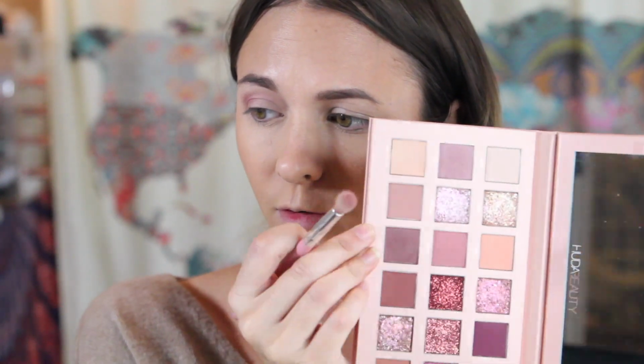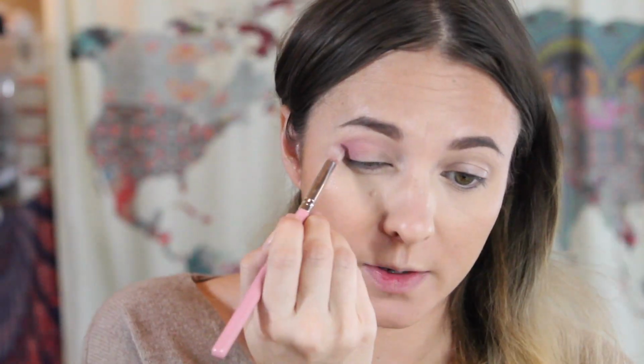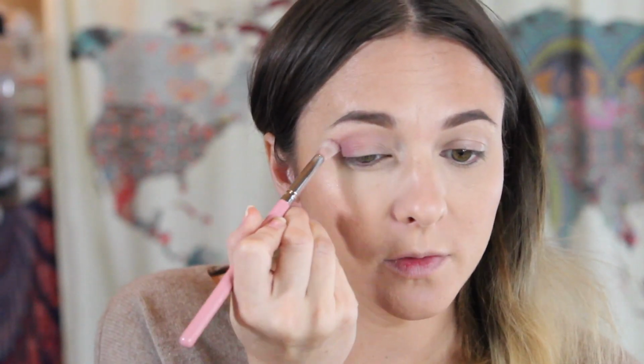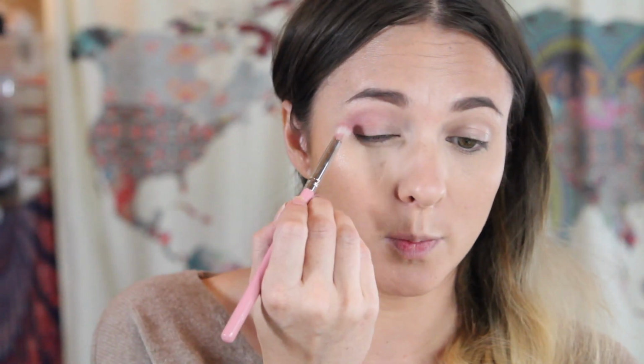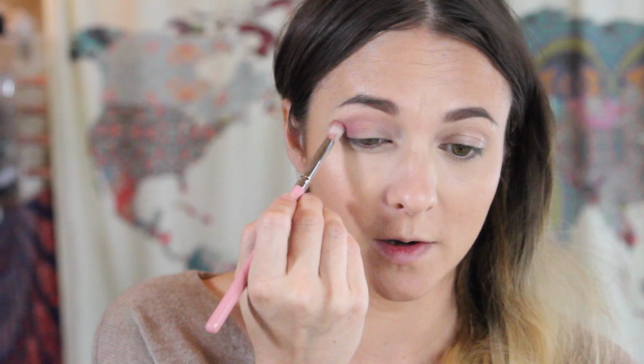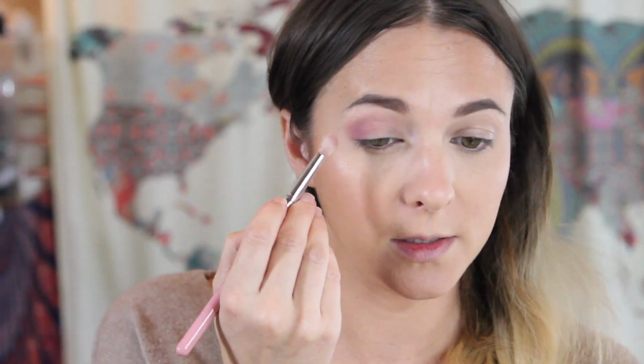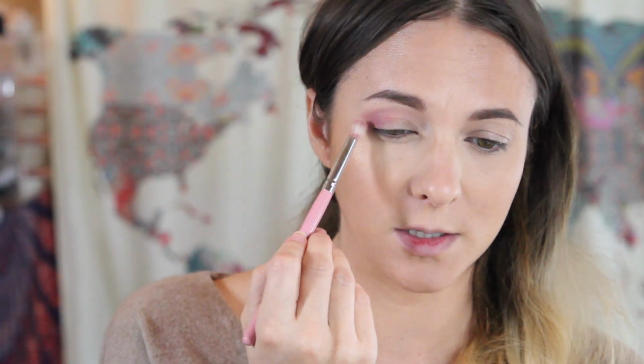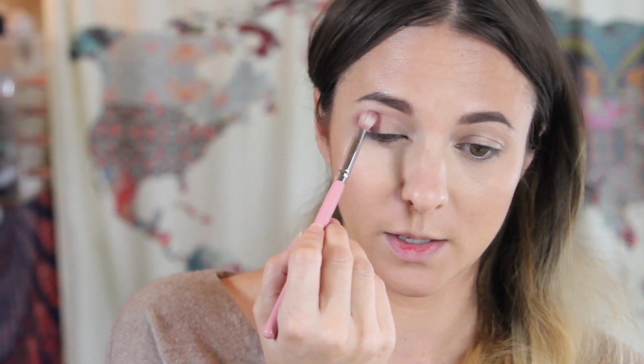Wow, do you guys see how much kick up there is in the pan? Oops, can you guys see that? Because these are very soft shadows, so if you don't tap off the excess, you're definitely going to get fallout. So just be really mindful of that. And when you put your brush in, you don't need a ton of pigment. It's there. The pigment is there, so you don't need to press hard.